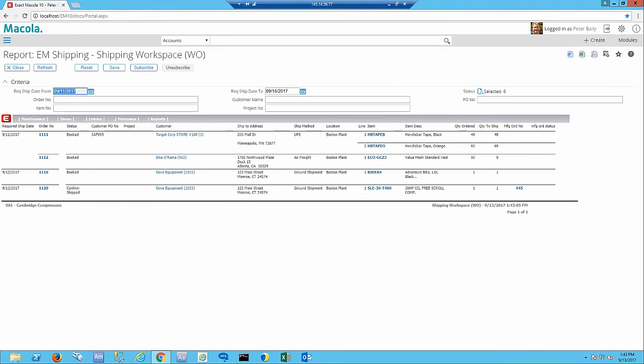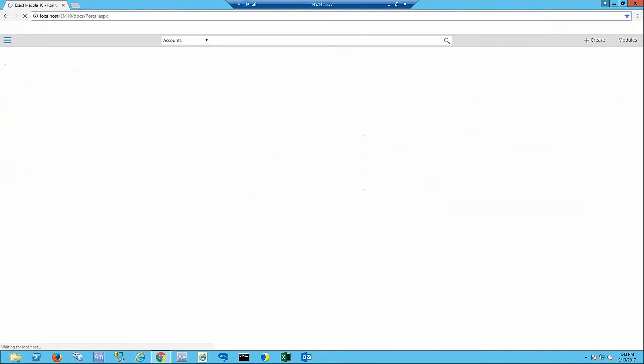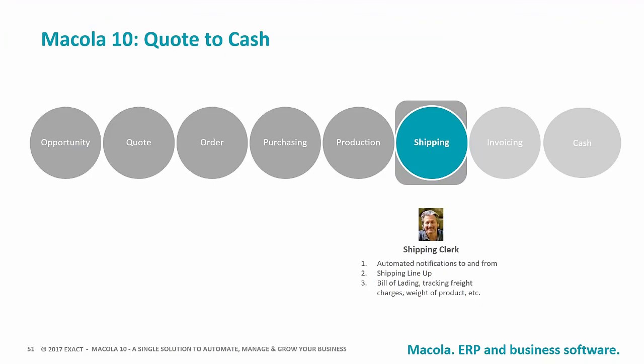And when that status shifts from booked to confirm ship, then the notification will go to the finance department that this has been completed. So Peter's kind of done with his tasks here, and as we step out of this, we'll see what the next step is in our path to getting this product out the door.